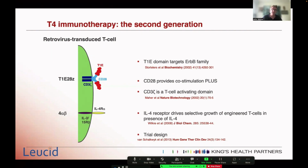And so in designing this so-called T1E-28 zeta CAR, our intention was to achieve broad targeting specificity right across the ERB-B network, given the frequency with which this network is dysregulated in common adult solid tumors. Now, we're using a retroviral vector to deliver this CAR to the T cells, and we're very conscious of the fact that in attempting to transduce T cells from patients with advanced malignancy, efficiency of gene transfer can sometimes be challenging. And to address that issue, we co-express the CAR with a chimeric cytokine receptor known as 4-alpha-beta.